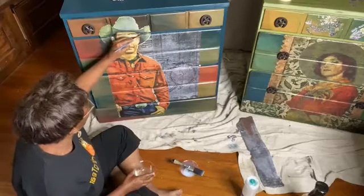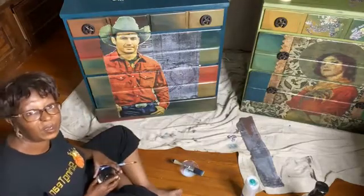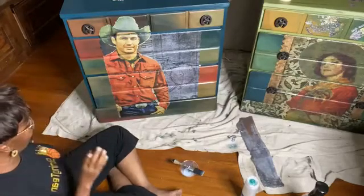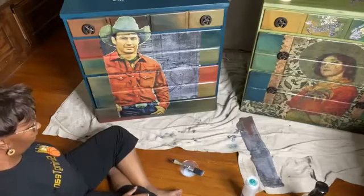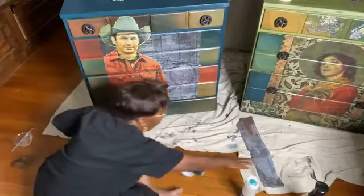And then I'll go back in and I'll take these edges down with my 220 grit sandpaper and clean that all up. So what do you guys think? Not too bad, I don't think. And so I think maybe I will go back.